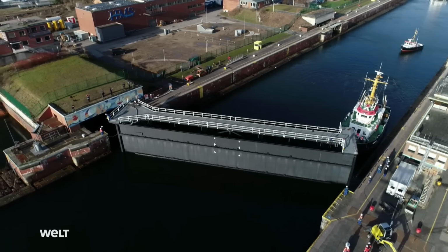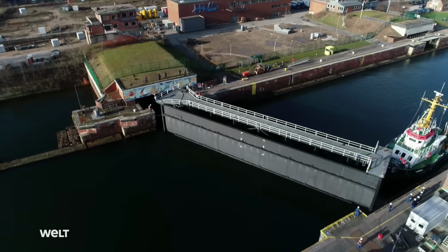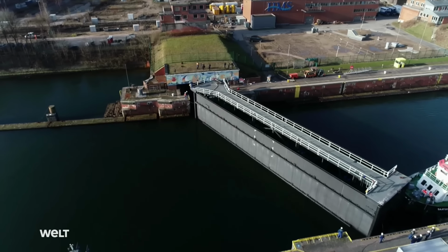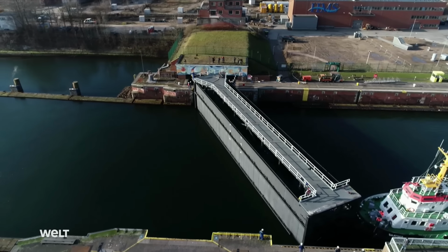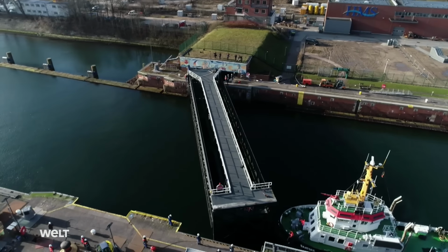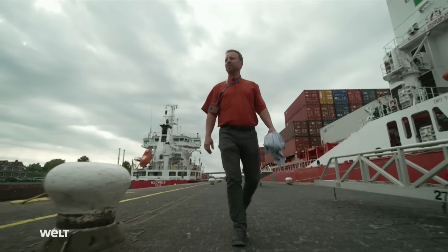There's no replacement gate at the keel lock for a period of 2 years because both of the spares have been damaged due to collisions. Repairing them is complicated. Because the lock gates are over 100 years old, the workers often have to resort to ancient construction drawings. Rainer Mischke is in charge of the lock operation in Kiel Canal.